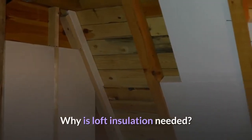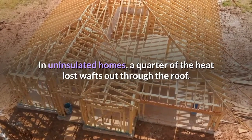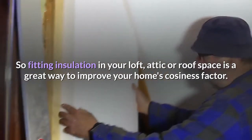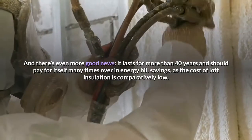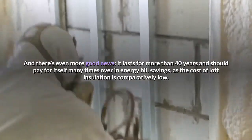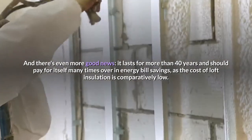Why is loft insulation needed? In uninsulated homes, a quarter of the heat lost wafts out through the roof. So fitting insulation in your loft, attic or roof space is a great way to improve your home's coziness factor. And there's even more good news: it lasts for more than 40 years and should pay for itself many times over in energy bill savings, as the cost of loft insulation is comparatively low.